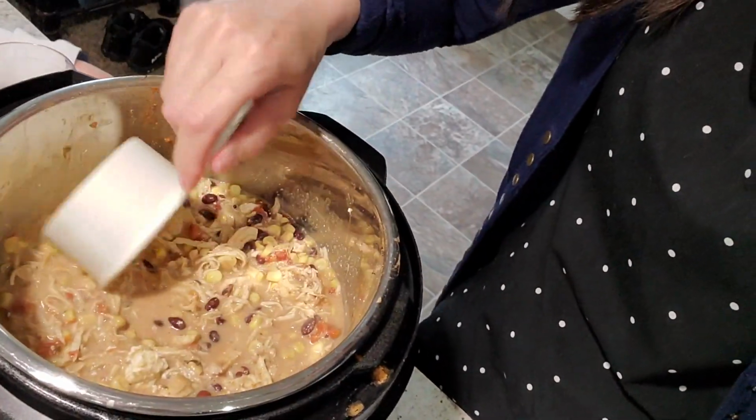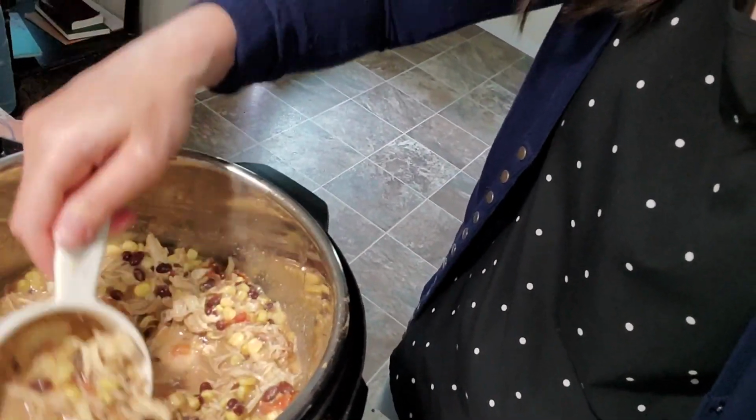We actually usually put this on rice, but we've had kind of a crazy night, so we are not even going to do it on rice. We're just having it as is, as soup, like a chili. And we could throw cheese on top, or if you have cilantro, you can throw that on top too. So good. So enjoy this one.